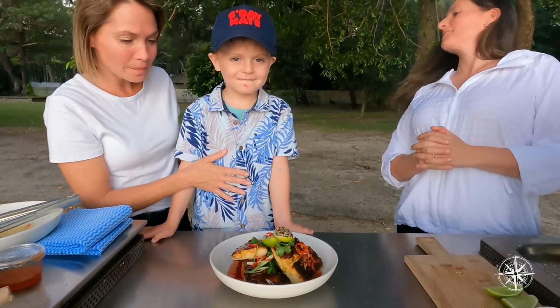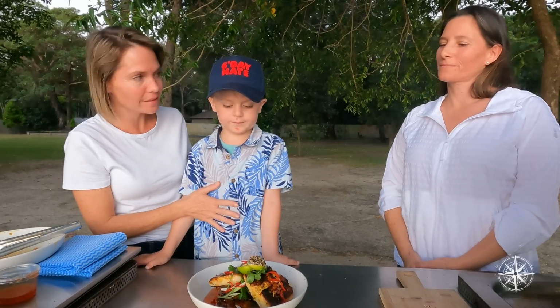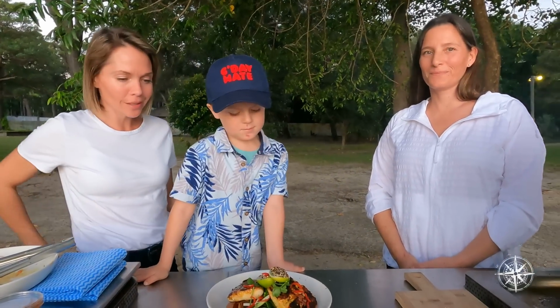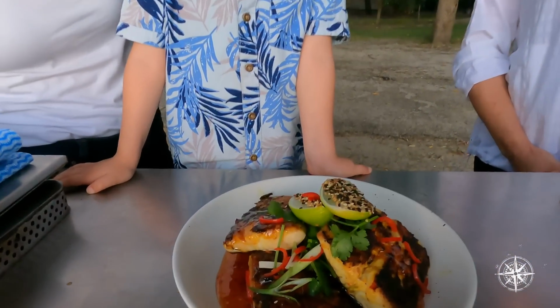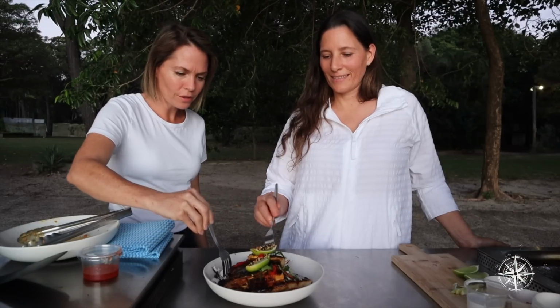Yeah, exactly, Jasper. Beck, it looks amazing and it smells so good too. I can't wait to taste it. Thank you so much. How spoiled are we? Yum-o. Oh, look at that. It's perfectly cooked.